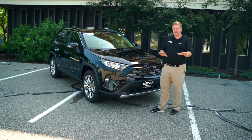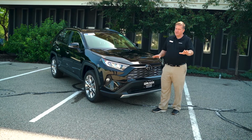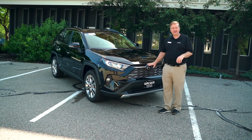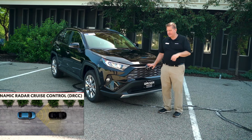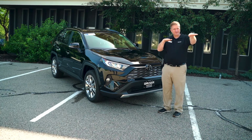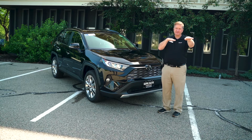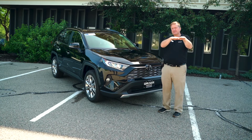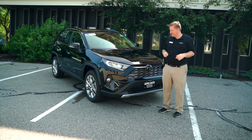I'm certainly not promising a total stop, but a little boo-boo at 15 is way better than one at 40 miles an hour. You also get dynamic radar cruise control, full speed dynamic radar cruise control. What that means, if you're driving 70 down the highway and you get behind somebody doing 55, you're just gonna slow down to their pace. If they speed up, you'll speed up. If they slow down, you slow down, but that distance between the cars will remain constant.